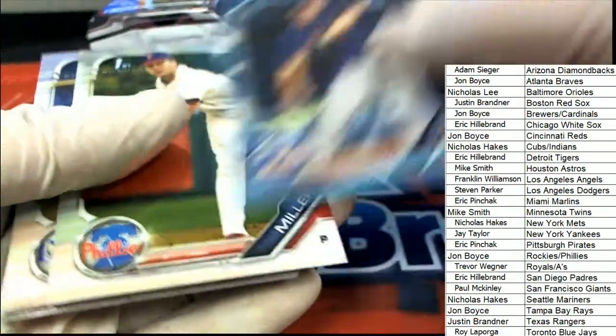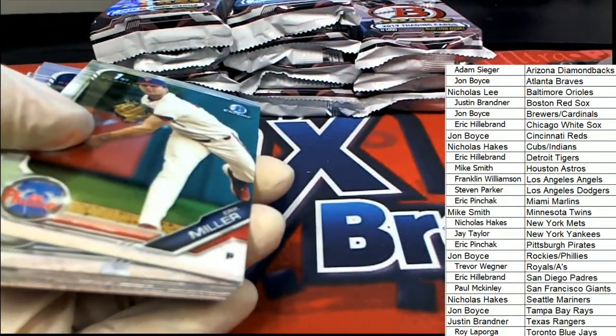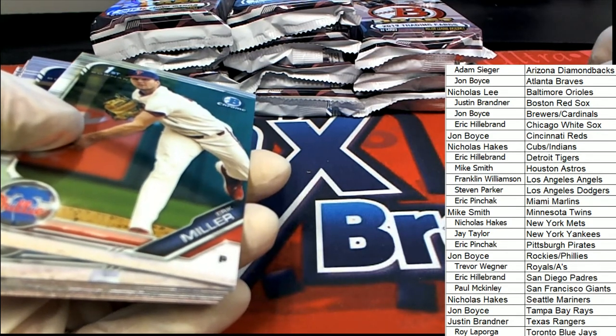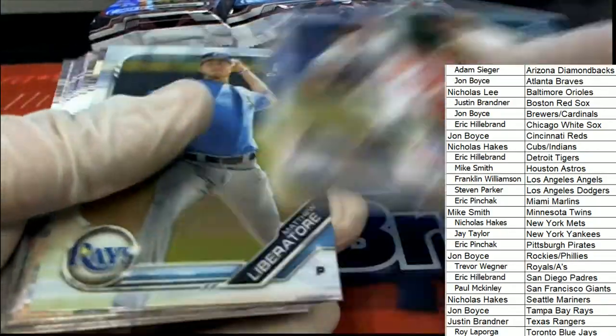All the chromes ship, and there's a chrome parallel. Nice parallel there. Mets owner picking that one up.